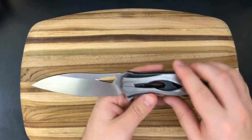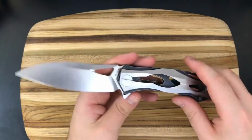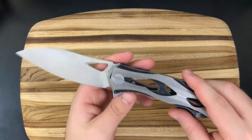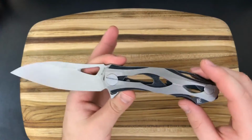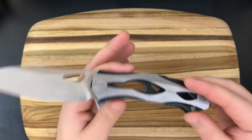It's very cool. This blade shape is not particularly something that I would prefer from an aesthetic standpoint, but I have to say that the way this whole knife is designed in conjunction with this blade, this thing would make a great slicer.